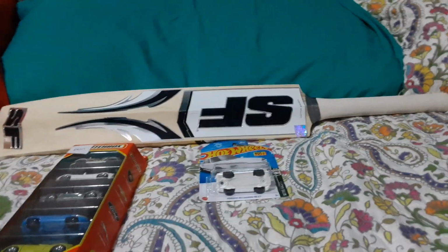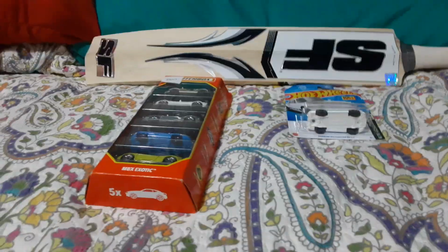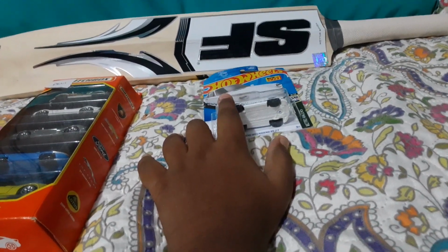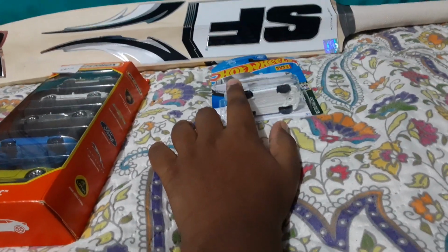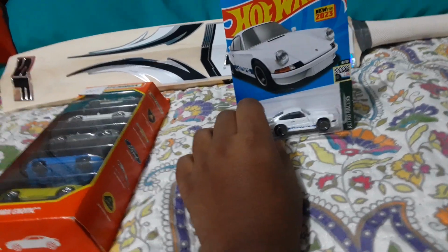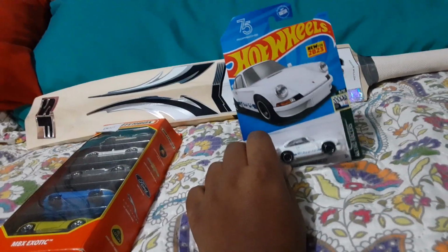You know, yesterday I went to the mall. My uncle brought these Matchbox cars, but I bought this and this cricket bat from Stanford. Okay, so without further ado, let me show you what these are.